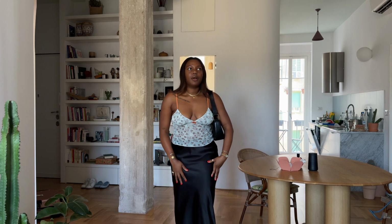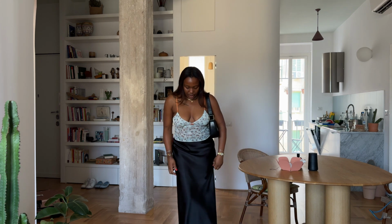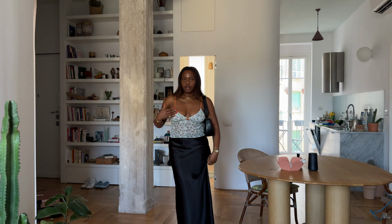Yeah, top is from Urban Outfitters, and my skirt is from Because of Alice. I've had this for a while also, and I think it just looks really good with the color on the top. Like I said, I think I mentioned this earlier, but I'm trying to be a lot more playful with my outfits, a bit more colorful, so that's where the combo is coming from.